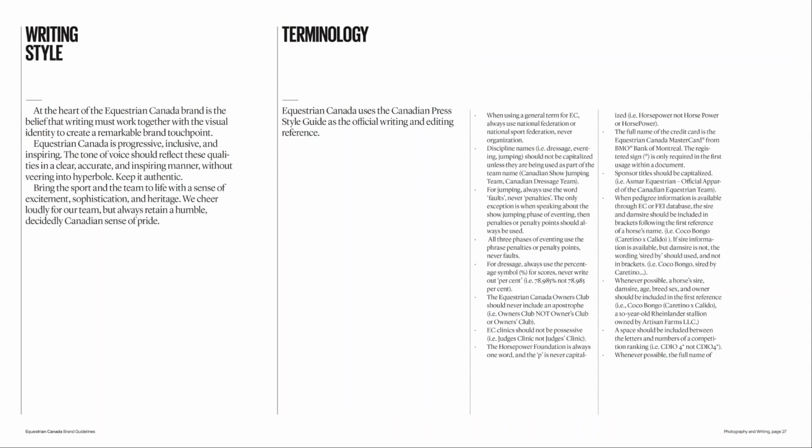And then writing, it's part of the specifications for this. We have a bit of copy on the intention behind the copy, the tone of the copy, as well as the terminology.